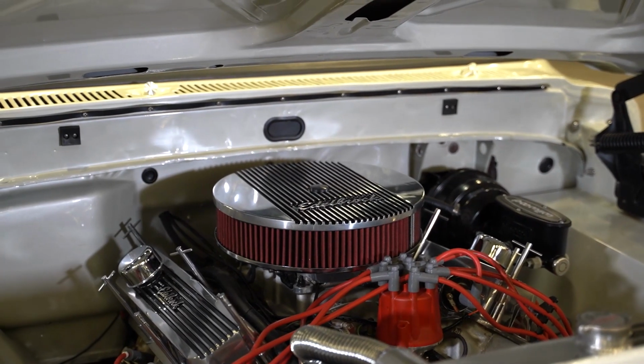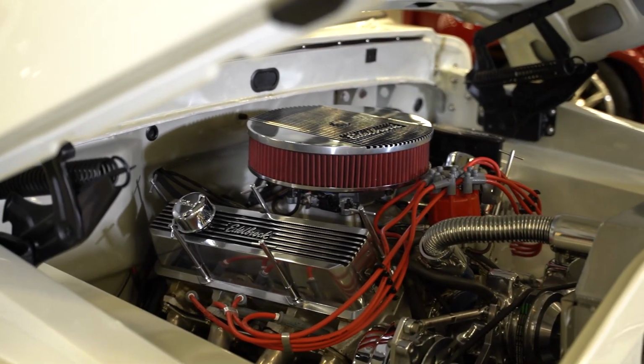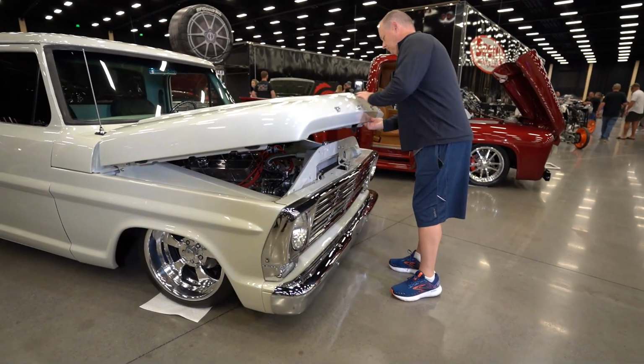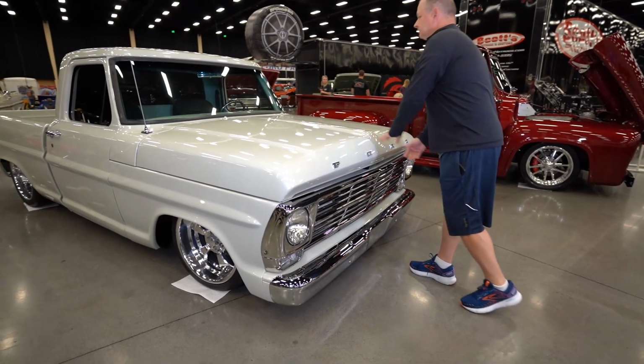So does this truck have the original powertrain in it? So it's original 360 motor, original transmission, 3-speed, just put it on the floor. I didn't know what to do when it was on the column. That's funny. But yeah, put it on the floor and have you hopped it up at all? Has a mild cam in it, a set of headers, and that's about it.